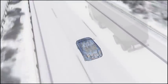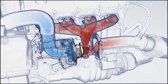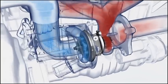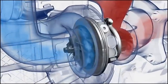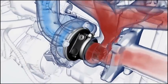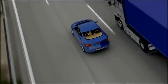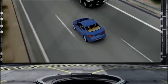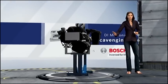In driving situations such as this, the engine produces only a weak exhaust flow. Driven by a turbo in the exhaust tract, the turbocharger can produce only minimal boost in the intake tract, resulting in a weaker cylinder charge. When you then need to accelerate strongly, the turbocharger takes some time to spin up to its full performance level. And only then, based on the higher charge air pressure, is a noticeable increase in torque possible. This delayed response is known as turbo lag.